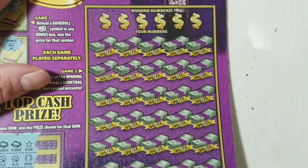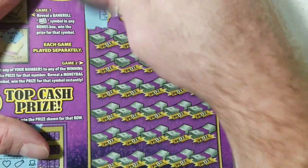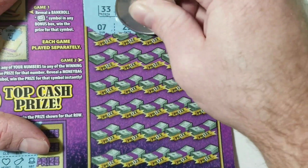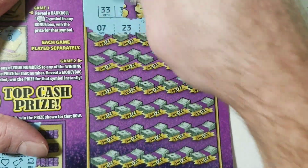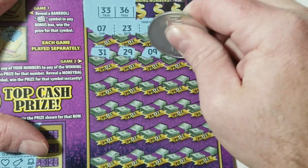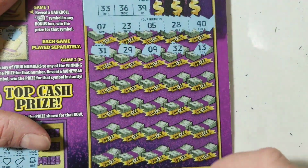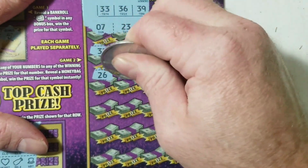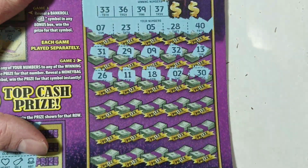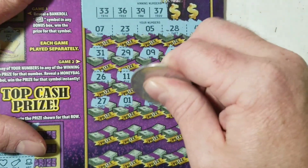Okay. Here we go. Match winning numbers to your numbers or get that money bag. We need a win, Willie. Come on. Don't let us go empty-handed. 33 or money bag. $33.36. The next one is $42. $37. Oh, pesky number one. Game over.